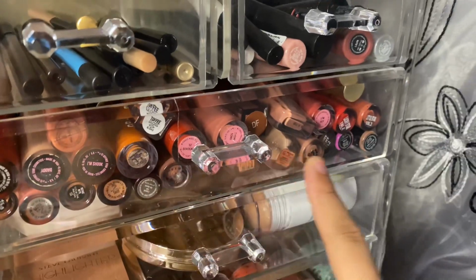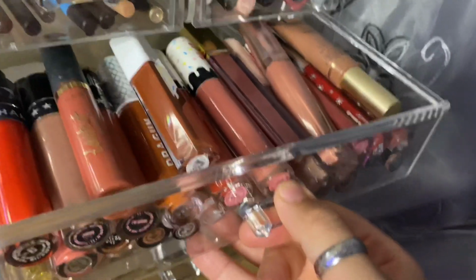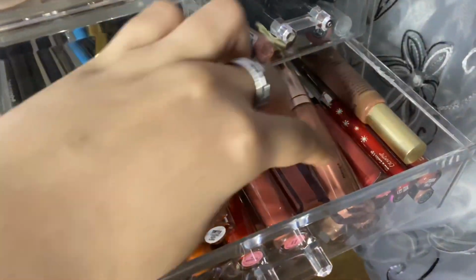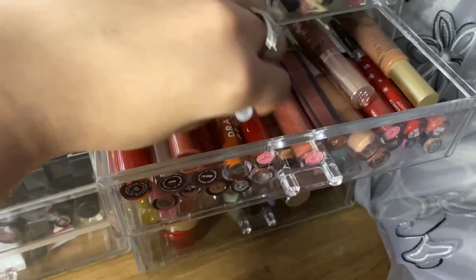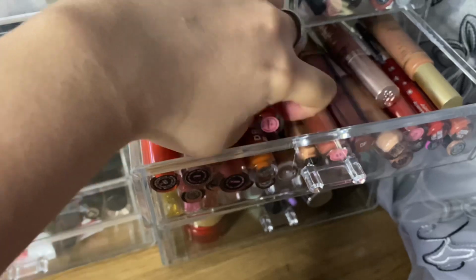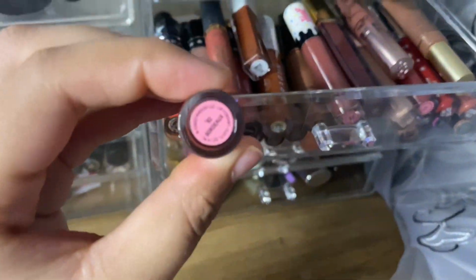So this one, obviously you can see, is the most used drawer. Literally, this is all the liquid lipsticks that I have. I should have used a second drawer for this, but oh my god, I have so many, from Too Faced to Anastasia to Persona, Tarte, Dragon Beauty, oh my god, Half Caked. I have a lot of brands in here.